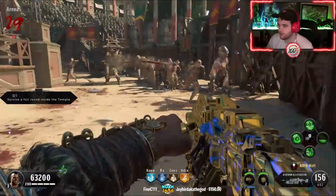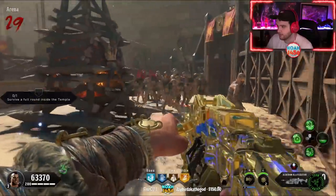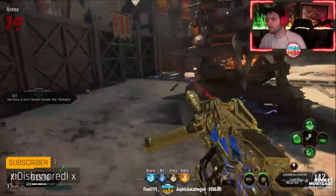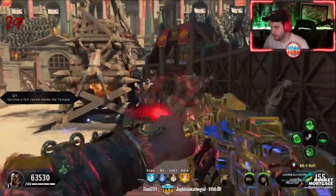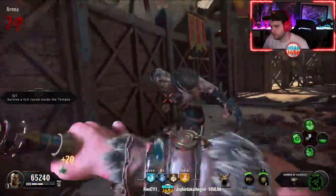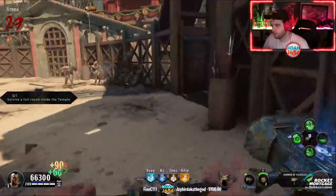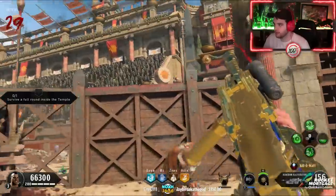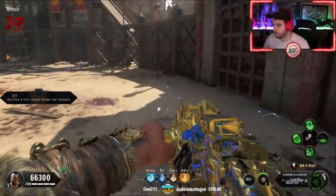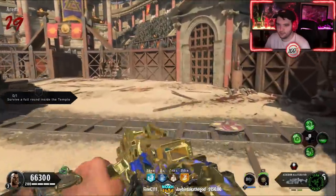This is just so silly. Please buff alternate ammo types. They were already good the way they were. There really is just no reason why alternate ammo types should be this bad. Hey, at least this one finished, right?